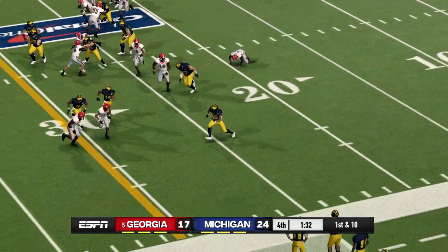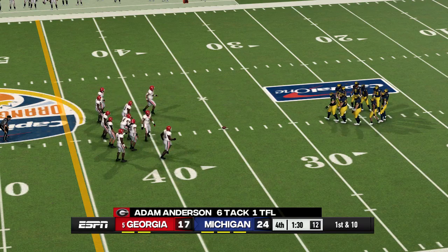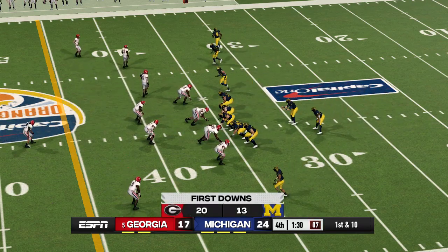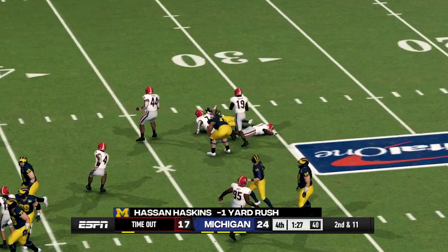They hand it off. He's out to the 30. Tackle at about the 35. He gets another set of downs, and more importantly, opens up a whole host of play calling possibilities for the coaching staff. They'll line up with five wide receivers. They'll drop him for a loss.